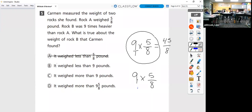We're going to leave it open because we're going to check all of our choices first, but B could be the right one. Could it weigh more than 9 pounds? No, because I'm not multiplying by something greater than 1 whole. If 5/8 was greater than a whole, then it could be more than 9. But since I'm multiplying by something smaller than a whole, it's never going to be more than 9. And then it weighed more than 9 5/8 pounds. Are we just adding the 2 fractions together? No, that's not what we're looking at here. 9 5/8 is just 5/8 bigger than 9, and that wouldn't work.